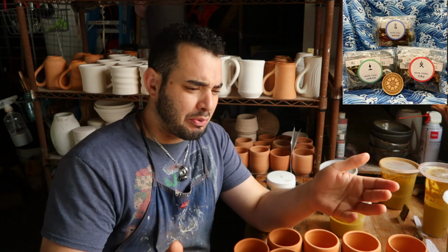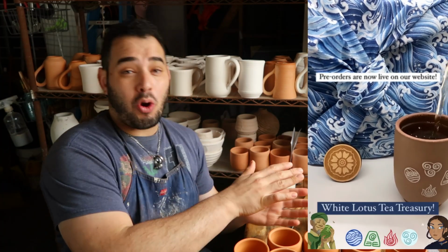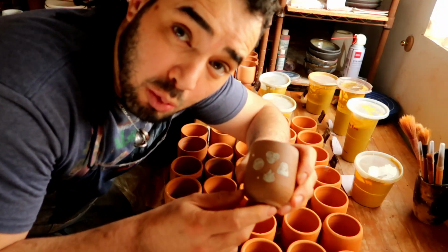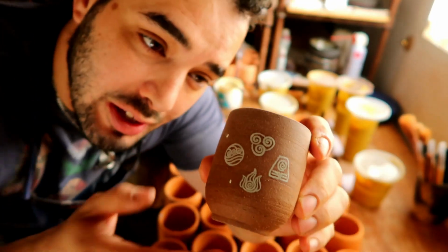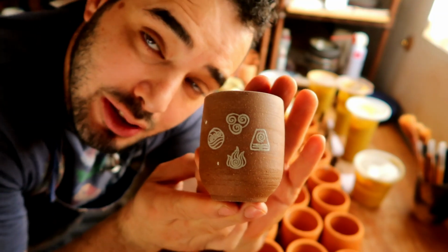From your point of view, it probably looks like I'm just making 50 cups for no reason, but realistically, I'm making these for this store to make this package of stuff that they've already made like 50 to 100 orders of, and now they want a secondary set of them. Oh, I actually found one. So this is what it looks like right here. Hopefully the camera will focus on it. It's like a little tiny teacup with all the Avatar symbols on it.